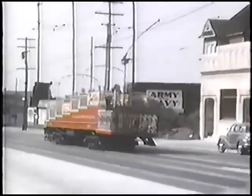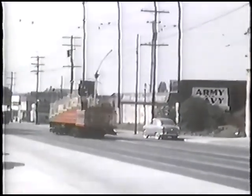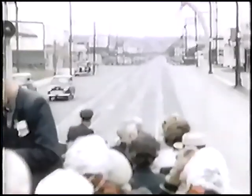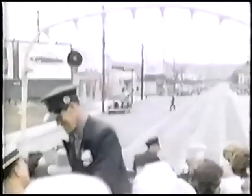We're heading west on Broadway now. And here's a scene taken from the seats. The seats were staggered so that people had a good view, a good forward-facing view. That's Dick Gardner acting as conductor on this particular trip.